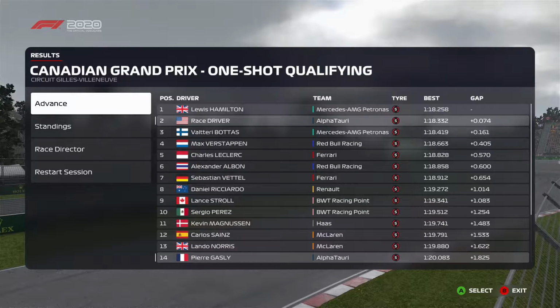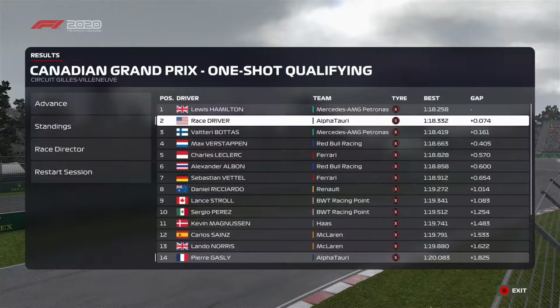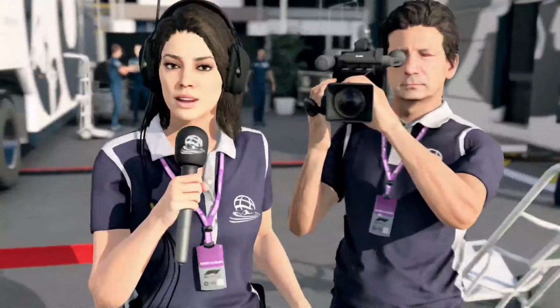Thank goodness we got second row though. I'm so surprised with this AI level. I did not think that was going to even be possible, but hopefully we'll be competing with everyone else here tomorrow. So let's just see how it goes, and let's see how we can compete with the others when it's dry and we actually have a good setup, half decent.